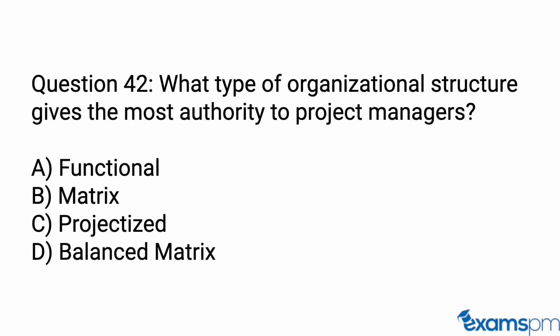Question 42. What type of organizational structure gives the most authority to project managers? A. Functional. B. Matrix. C. Projectized. D. Balanced matrix.